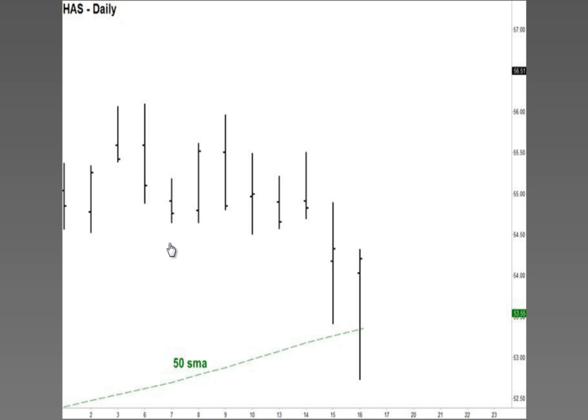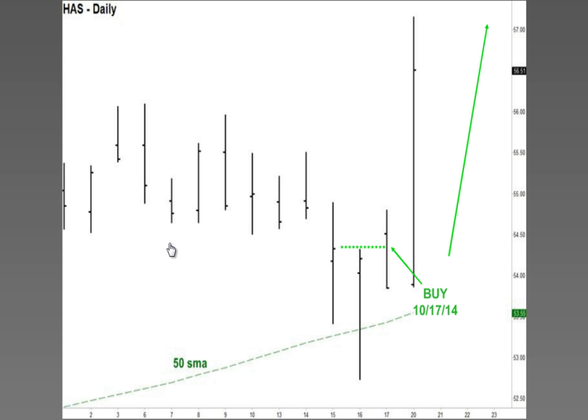So this is a valid setup, meaning that we can go long if we trade 1 to 5 ticks above this in the next day. So we entered the next day on the 17th, and look what happened. In one day, you had a really nice move to the upside.